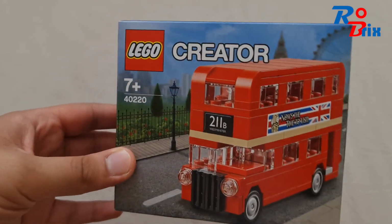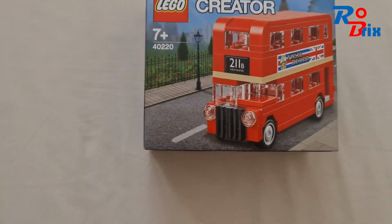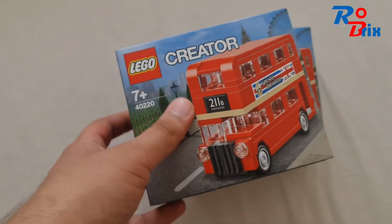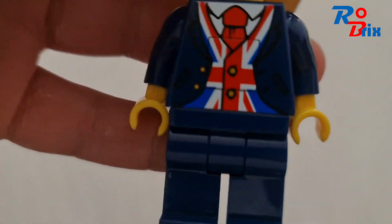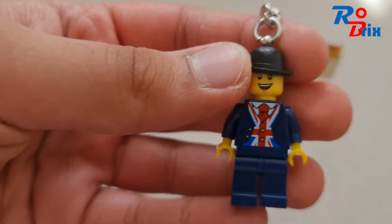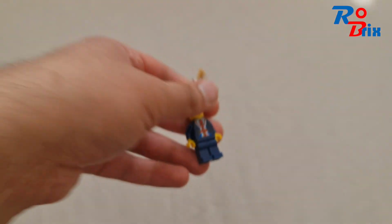And just to show you what I got from the Lego store, so they had the London bus set, which I did do a review of a couple of years ago, but I bought two of them because they're only £8.49, so I thought that was a really good price. And they had loads of them, so that was pretty cool. I got this Leicester keychain, which lights up, so that's cool as well. And the torso is really nice. And I also got the small version, which doesn't light up, but still pretty cool.